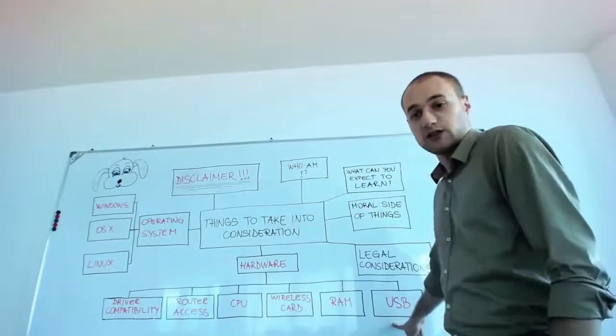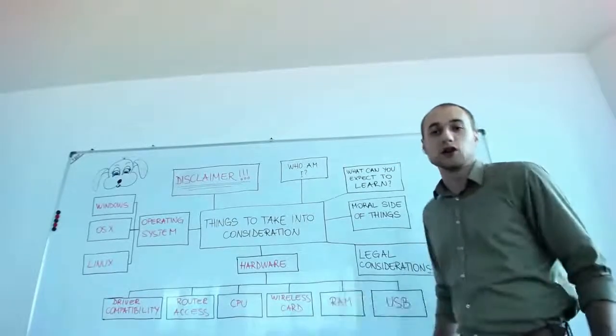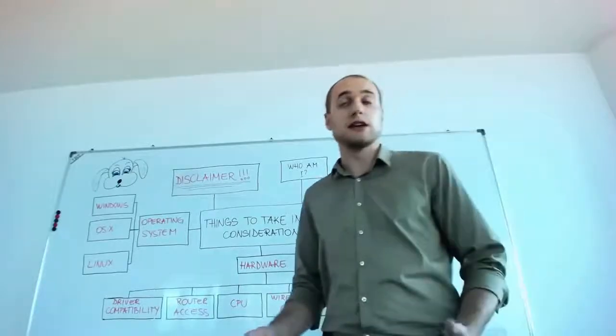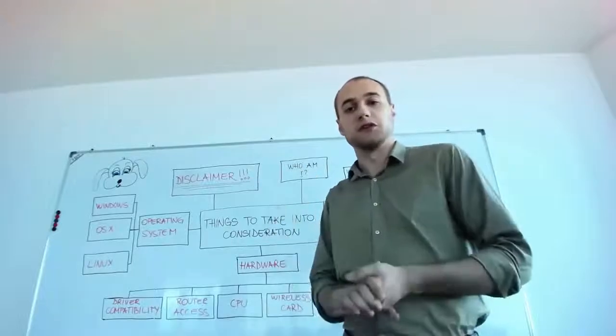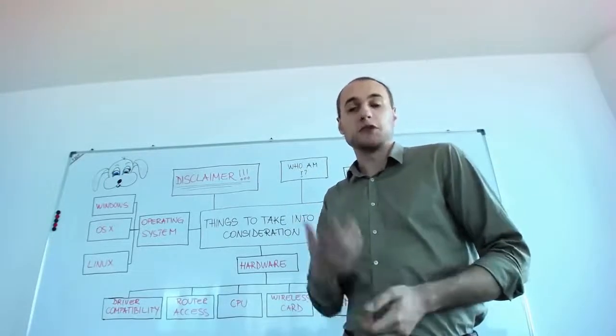Have a USB lying around, some USB. It need not be a big USB. It need not be a 3.0 USB or anything like that. Pretty much any USB stick will do. What will you need it for?